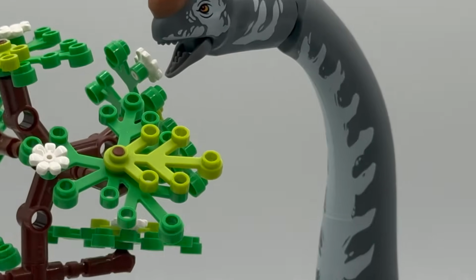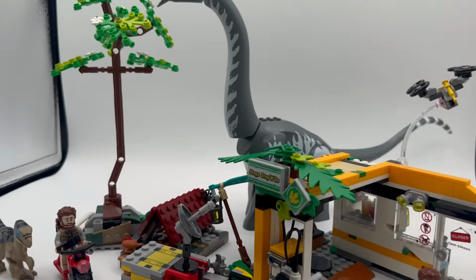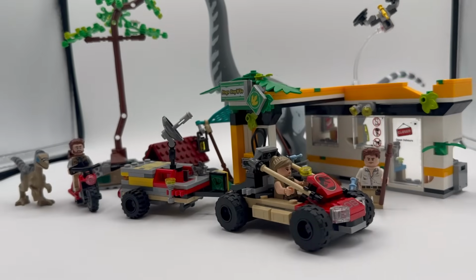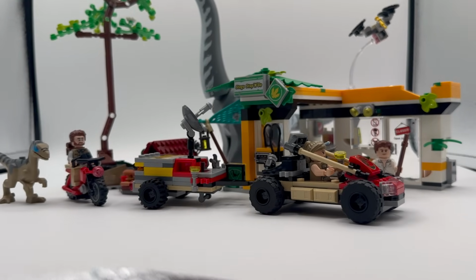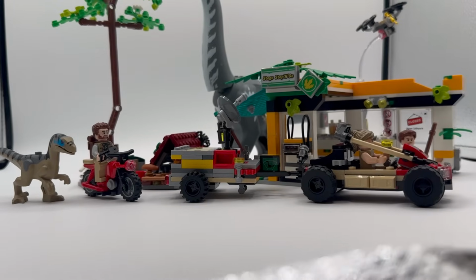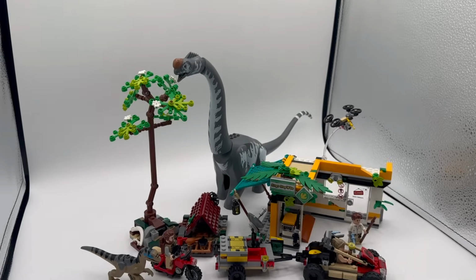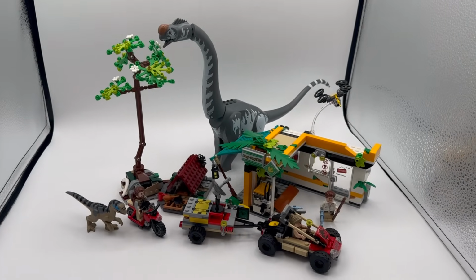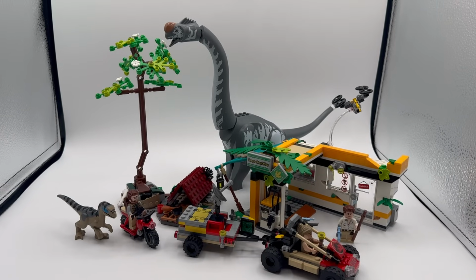You've got the sign sort of broken apart, you have all sorts of foliage creeping into the building, the wall and rockwork is all cracked, and for the limited pieces used in making that building, I will say it's very well done. The rest of the build is comprised of this buggy and motorcycle, and honestly, I think the vehicles are like the least interesting thing about the sets to me. I feel like the locations are just so much more interesting as builds when there's something like this.